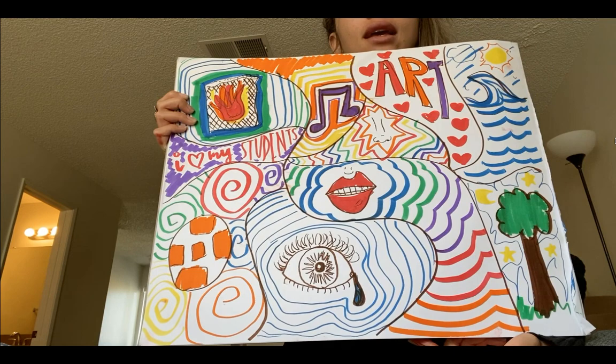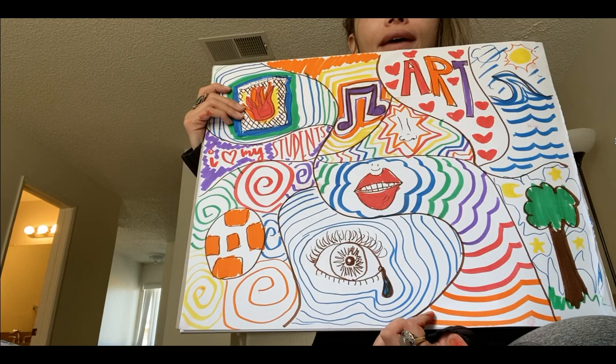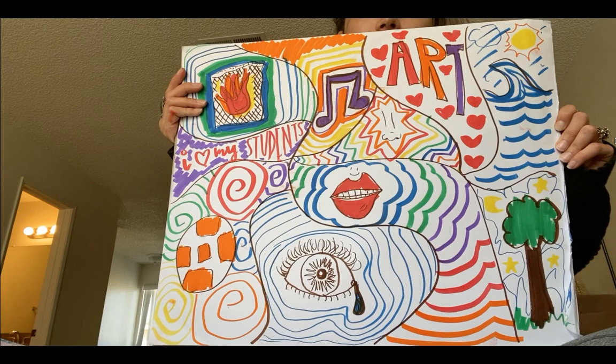I have a lot of repetition in my art piece. You can see that I repeat lines over and over to create a pattern. I have different types of lines. I have curved lines, zigzag lines, swirly lines, and I just added them all together to create this very colorful and unique self-portrait. I'm sure that all of your self-portraits are equally unique and colorful, and I am so excited to see them in their final form.